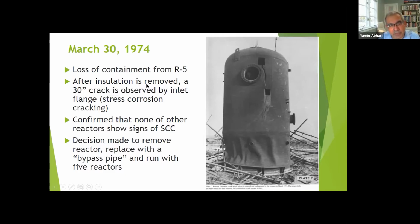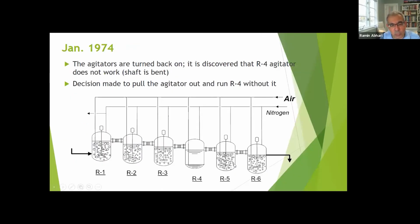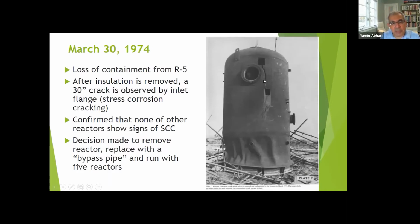until March 30th of 1974, when they noticed that one of the reactors lost containment. They shut down this R5 reactor, which was the one right after the one with no agitator. They examined it and found there was a crack in the reactor, caused by stress corrosion cracking. The crack was right at the inlet flange. So basically where you go from R4 to R5 was where this large crack, a 30-inch crack, had developed.